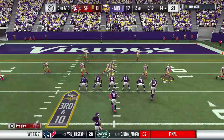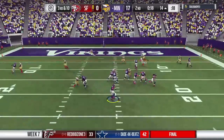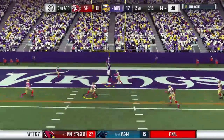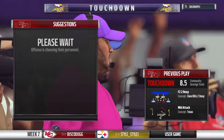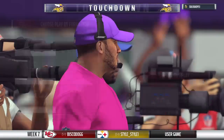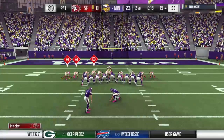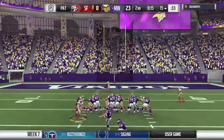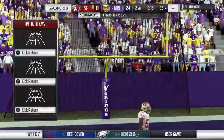3rd and 10 now. And some extras coming up on the line here, readying for the blitz. Here's Bridgewater. And Rudolph has got it. The big tight end for a Viking touchdown. Kyle Rudolph, as the first half is winding down, and the Vikings find a way to stretch their lead. And he's got it up and through.